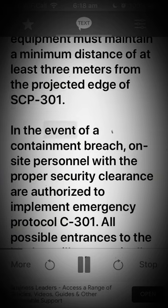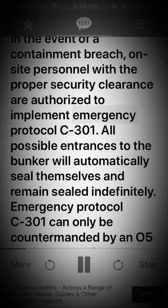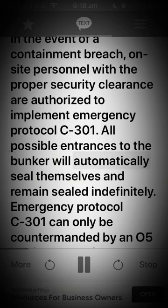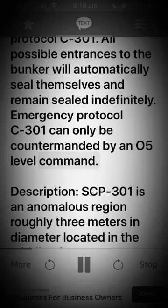SCP-301. In the event of a containment breach, on-site personnel with the proper security clearance are authorized to implement Emergency Protocol C-301. All possible entrances to the bunker will automatically seal themselves and remain sealed indefinitely. Emergency Protocol C-301 can only be countermanded by an O5 level command.